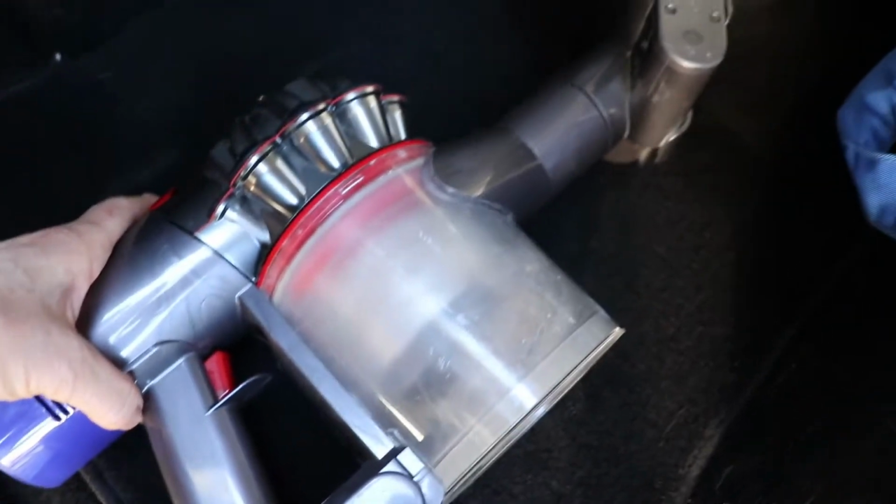So I'm taking on the task of vacuuming out the truck. I'm in the spot where Wrigley typically sits. I don't know if you can see all this, but the amount of hair that just sticks. It weaves into the fabric and you can't get it out. But the canister is just hair, very little dirt.